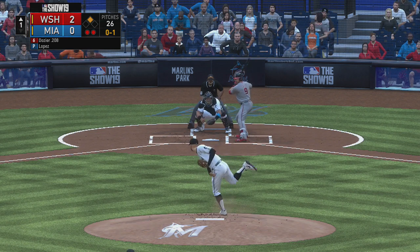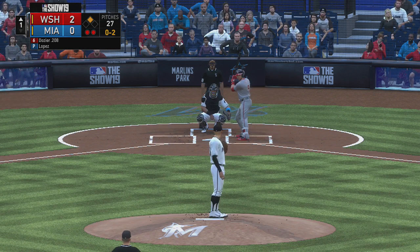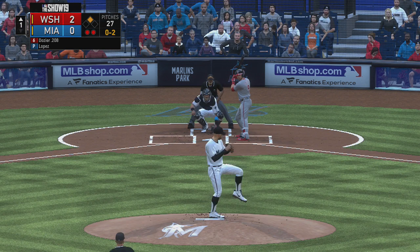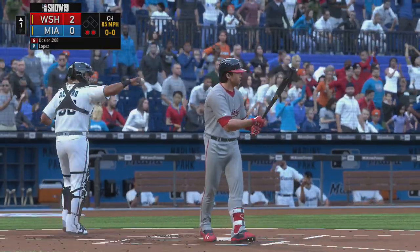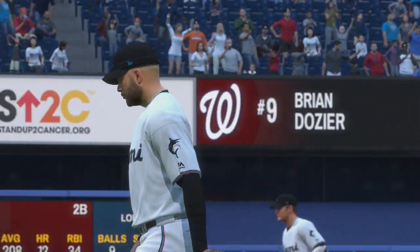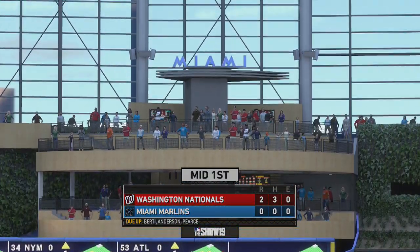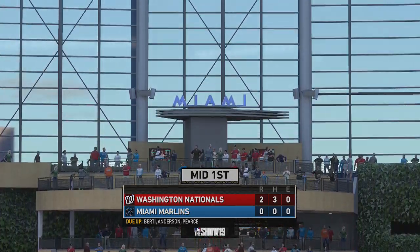0-1 count and the pitch, and he fouls this one off. Hey, he looked like he was a little bit out in front on that breaking ball right there. If he was able to keep a swing and a miss, that retires the side, and that will do it. So it's two runs on three hits, no errors, and a runner left on. On now to the bottom of inning number one. It's the Nationals 2 and the Marlins nothing.